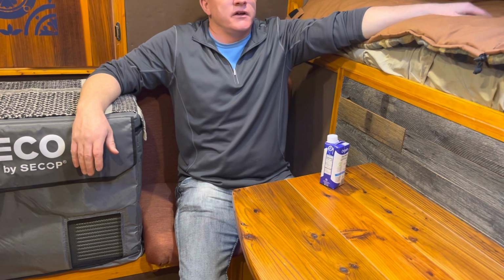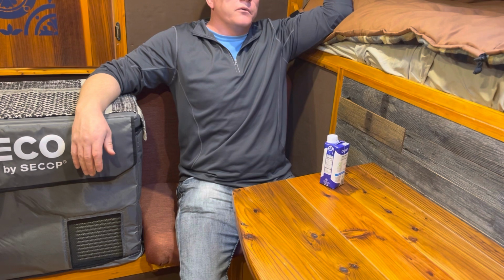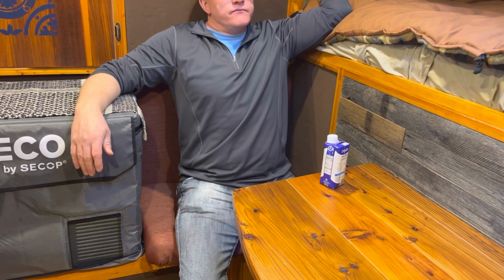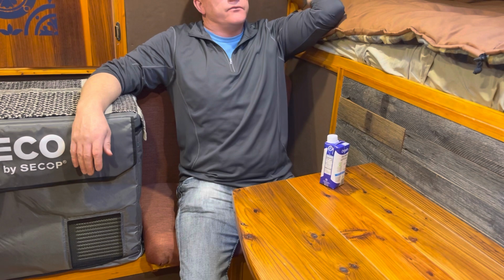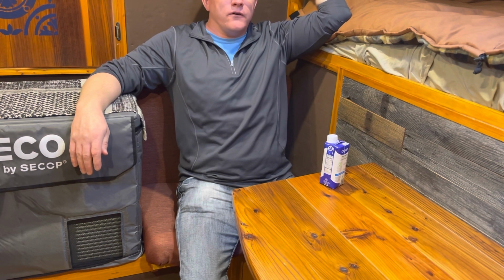my mattress. Like this pillar right here, this is a thermal bridge. This has a direct connection to the outside. This is not insulated other than the wood itself. On my last camper that wasn't insulated, every once in a while I could feel right here and it'd be just slightly moist. This was not moist at all.